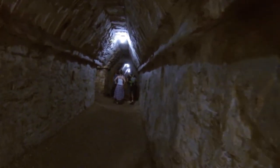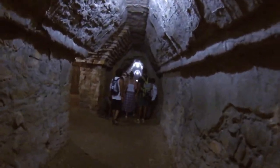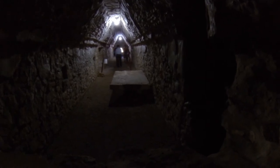Here. Looks like another room. Well, here's a bed, one solid piece. There was a bat that just flew by.